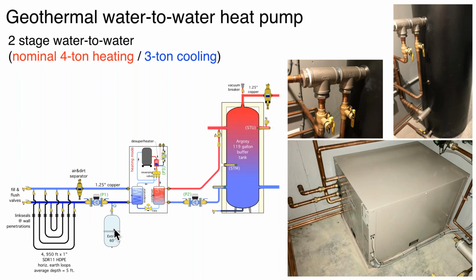I'm a big believer in expansion tanks in earth loops. Again, in North America, this is not necessarily routine. You'll find it very commonly used in European geothermal systems. It's a closed loop, and it should have an expansion tank. Now some people will counter that. They will say, well, the plastic pipe will expand and contract, and that's true, but we actually found that the rate of expansion and contraction of the plastic pipe is different from that of the fluid. This is a 25% solution of propylene glycol in water.